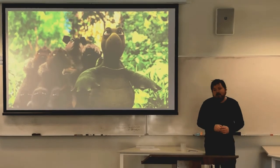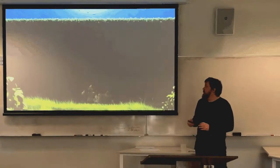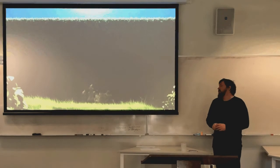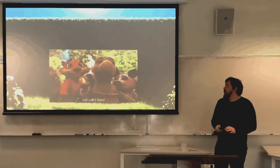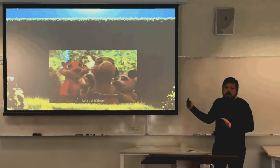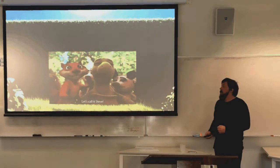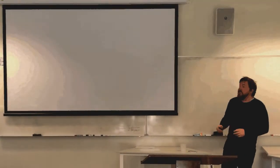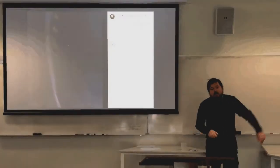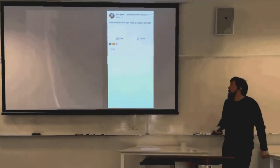Referencing Over the Hedge. So in Over the Hedge, the animals wake up from hibernation and they're confronted with this huge hedge that never existed before. And they're scared and they're confused and they think, well, hang on, why don't we give it a name? So we'll call it Steve, so that way it's not scary. Now this aurora is not scary, but the name stuck. And over the coming months, people took photos of Steve. They say, "Oh, I spotted Steve over the lake last night. Oh, I spotted Steve yesterday."